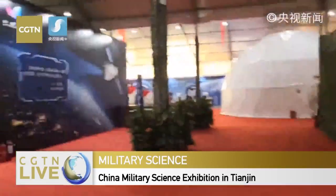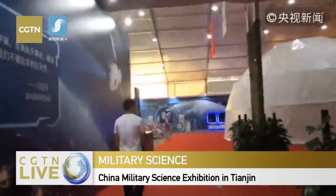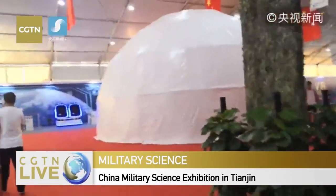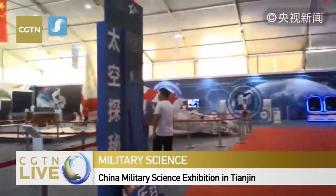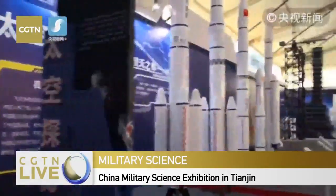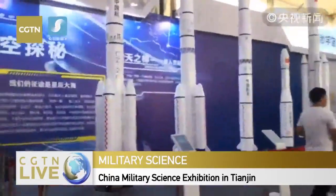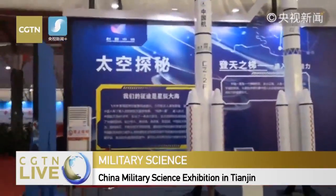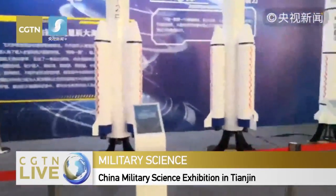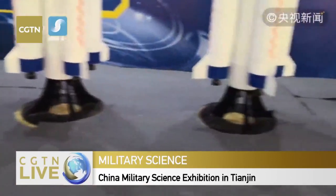We have toured five exhibition areas, and now we're coming to the last section, called Space, the section with the largest number of real equipment. Some are models, some are to scale. First we see our country's Long March series of launch vehicles, including the Changzheng 2. And here we have the Changzheng 2F. Those are the launch vehicles, all the Long March series.